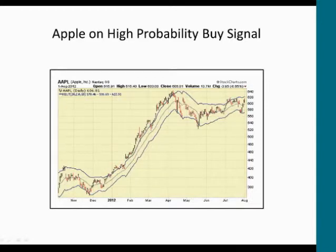Whenever that occurs, we're on what I call a high probability buy signal, because this usually sets up for a very powerful rally. You can see the last time we had one of these signals was last November, where Apple stock closed below this lower Keltner channel, and that set up a very, very powerful rally. So we're on this high probability buy signal right now with Apple, because it recently closed below that lower Keltner channel. We'll go into that in more detail.